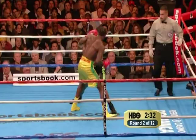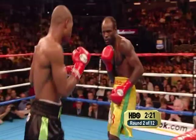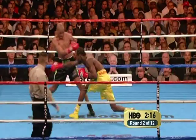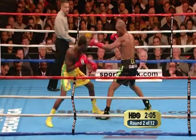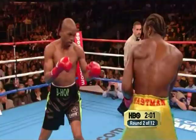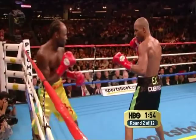Eastman pumped in an uppercut and tried the left hook. Hopkins dancing away. Eastman trying to the body with the right hand. Bernard with a little grin on his face as he sizes the Englishman up. Eastman's long arms are creating a little bit of a problem for Bernard. Bernard's counters are a little short because Eastman has such long arms. Eastman stuck a jab in the chest, and Bernard was short with the counterpunch.